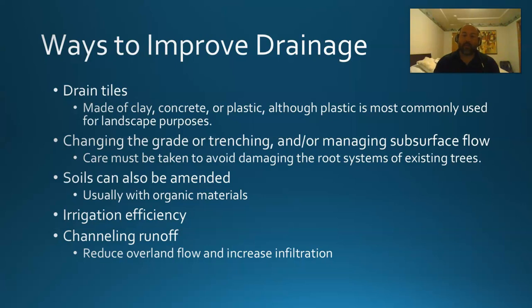And then a really important way to improve drainage is to channel any runoff. So the overland flow, so we talked about infiltration, about the water going into the soil. If we have any water that's not going into the soil and we're creating a lot of runoff, or we get a lot of water erosion, or any of those rills, channels, those little things showing up, we really don't want that to happen. So we want to really make sure that we have some sort of a drainage system that takes that water and puts it in the right place.